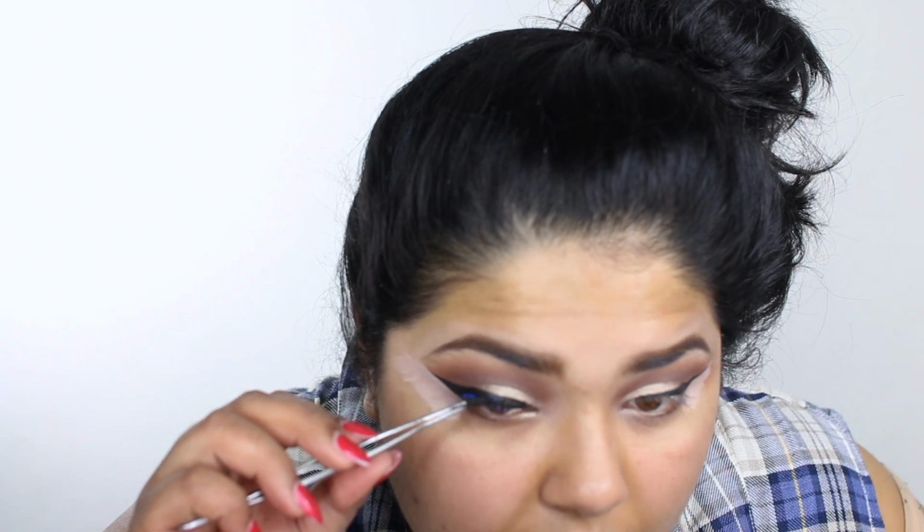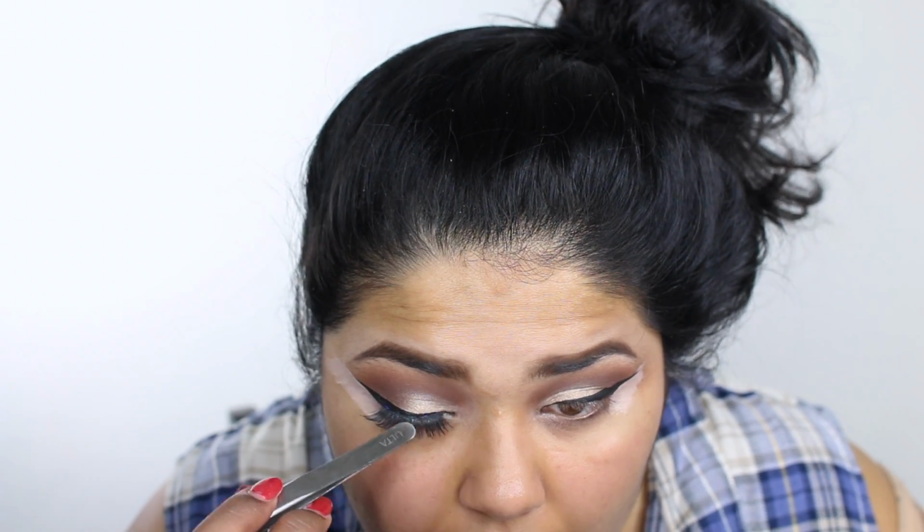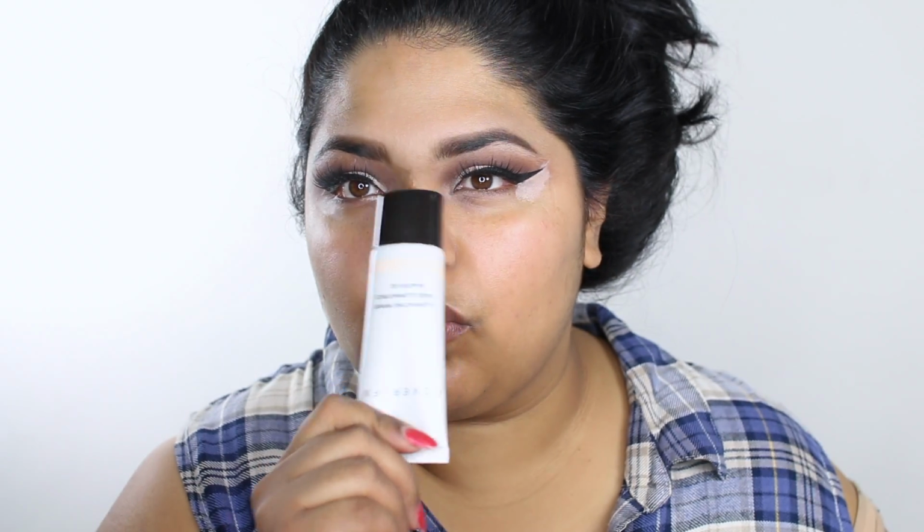To finish up the eyes, I'm going to finish it off with some beautiful lashes, and these are the Flutter Lashes in Intoxicating, and I really love these lashes because they're so pretty and so wispy, and they really do change the look of a makeup look. Just by applying some lashes, they make such a big difference.